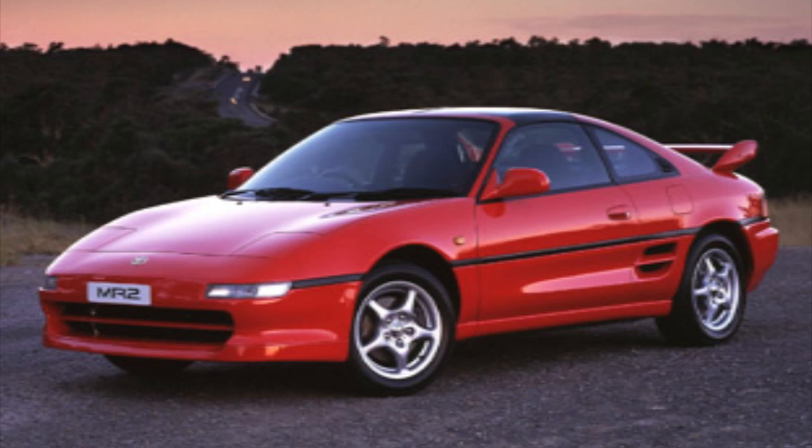You want to know what it is? Take a guess. Toyota MR2 Mark II. Yep. Turbo with the fixed roof. I have the non-turbo, but the turbo one with the fixed roof is the one.